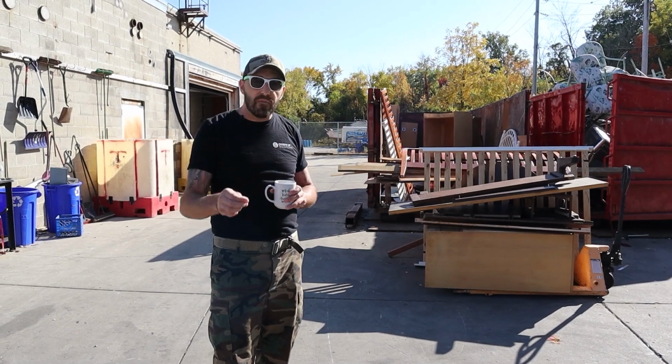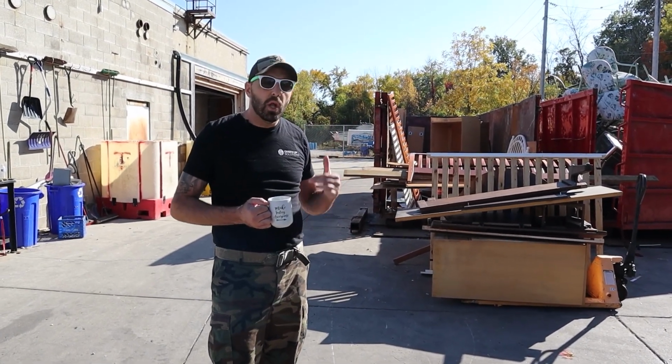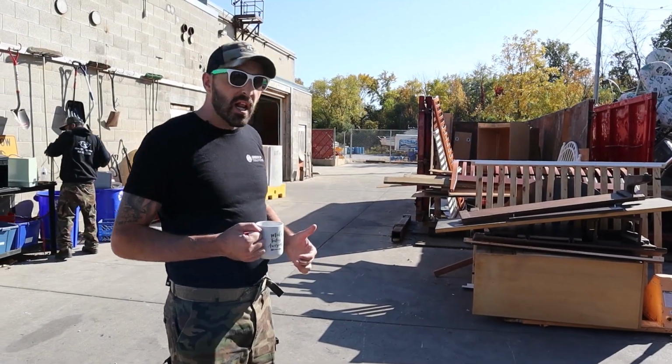So that's your ferrous and non-ferrous metal. So we've diverted 3.5 million pounds of material from the landfill in 6 years. We're very proud of that, doing that day in and day out.